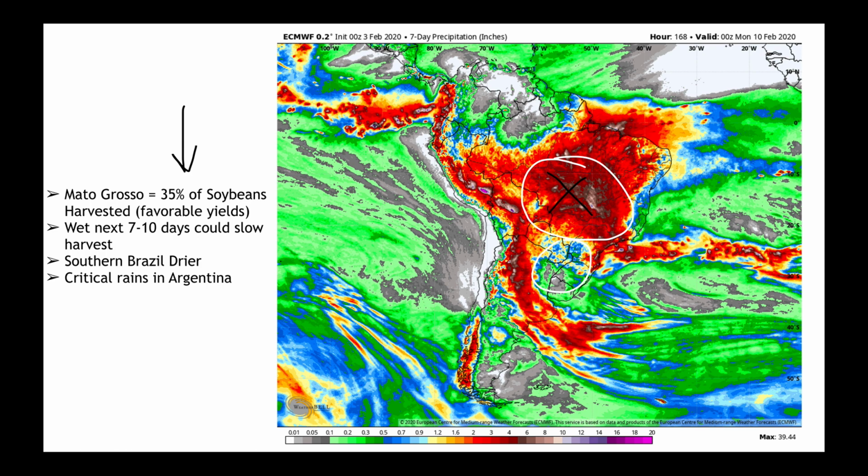But I don't rely right now on any of the longer range forecasts for Brazil and Argentina because they've been busting pretty bad as of late. So I'm going to stick to this 7 to 10 day window here and just show you wet in the near term. Also, very critical rainfall coming down here into Argentina's main growing area. Rainfall that is desperately needed to help this crop finish strong.